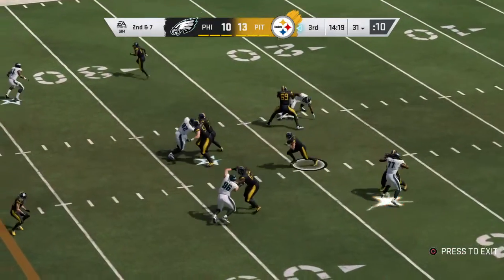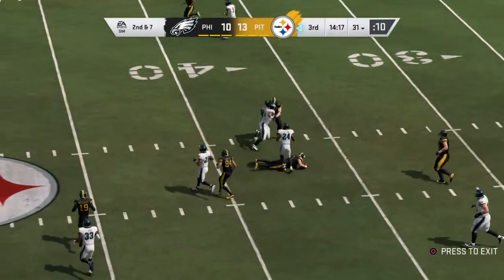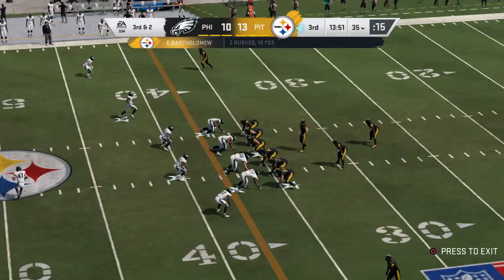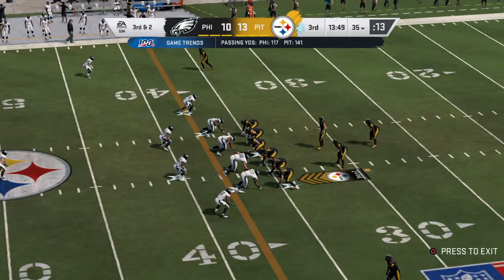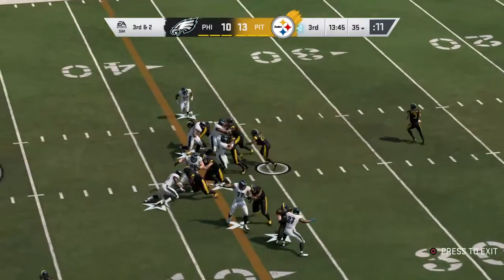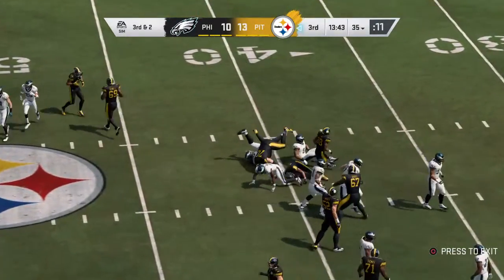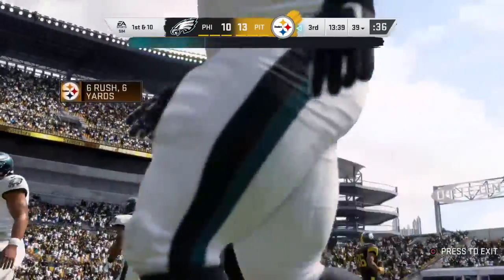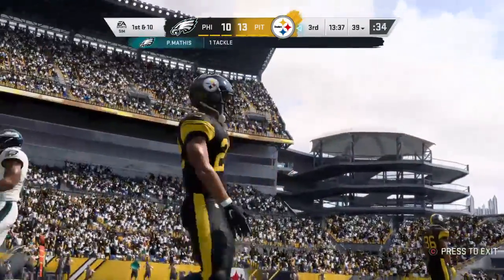Looking to throw on second down. Bartholomew stepping up. He's going to keep it. They brought the blitz that time, and I thought they were going to get to him, but instead, he flipped it on its ear and ended up picking up positive yardage. I thought he was dead to rights, but you are exactly correct, sir. Able to turn that into a positive gain. They're able to convert with a gain of 4.